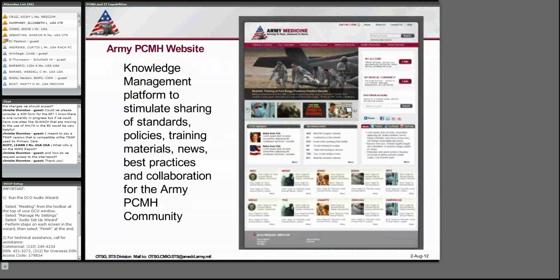MEDCOM is developing an Army PCMH website to be used as a knowledge management platform, and this will be standardized at the headquarters level, at the RMC level, and all the way down to the MTF level. So no more everybody's sort of got their own version of a website. It's going to be a very standard format.